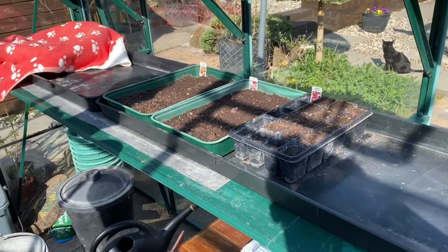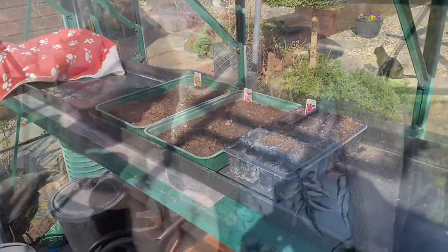I'm going to give them a water in a moment. But yay, we're so excited. We've become dads. We're the proud parents of a little seedling. Plant dads. We are plant dads.